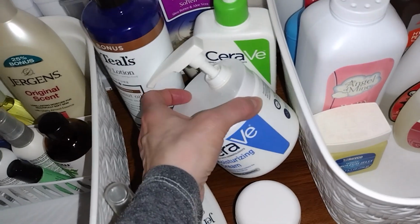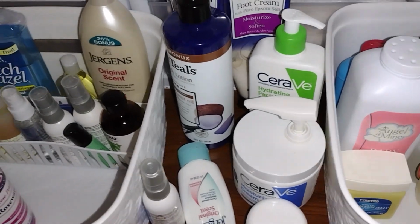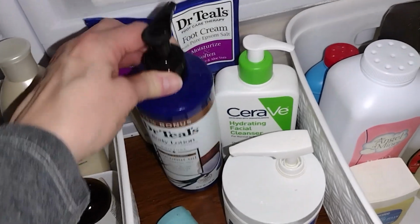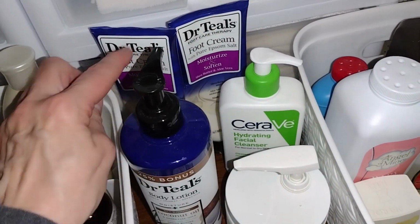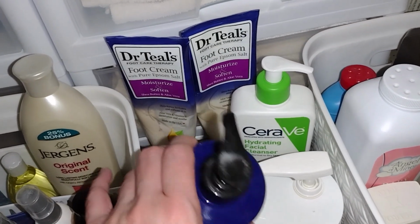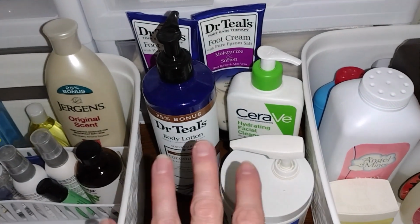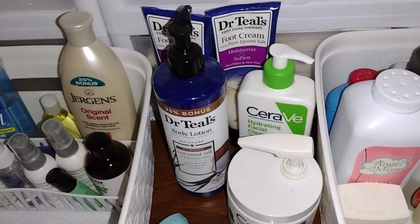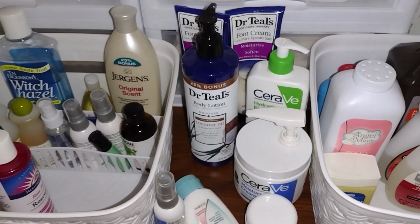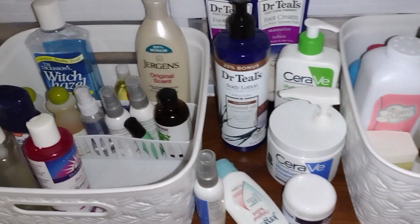And then I have this CeraVe stuff that did not work well for me either, so I'm going to let that go. And then I've had this Dr. Teal stuff for quite a while. When I put this foot cream stuff on, I can taste it in my mouth, so I really don't like that. So I'm just going to go ahead and let that go. I know it's good for you with the magnesium and all that stuff, but it's been up in there a long time, and so it probably don't smell good. That stuff sometimes after it gets old just don't smell good anymore.